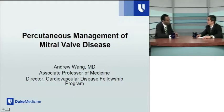So, Andrew, last week on rounds, we were seeing a patient who is a 74-year-old woman admitted to the hospital with heart failure. During her workup, she was found to have ischemic cardiomyopathy, some two-vessel coronary disease, an ejection fraction of about 40%, and she was found to have severe mitral regurgitation. She hadn't started dilating her LV yet.